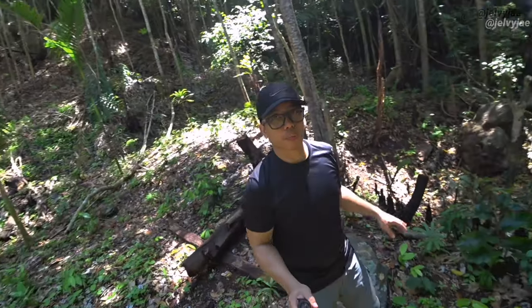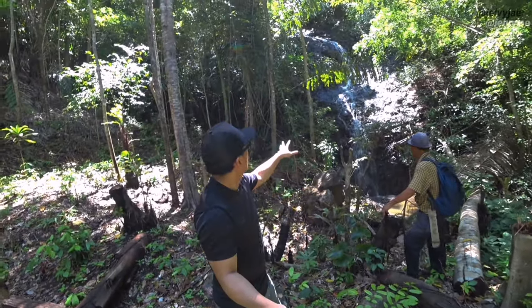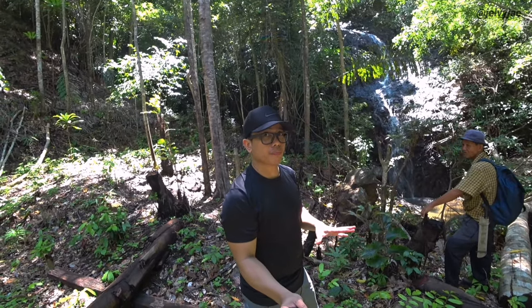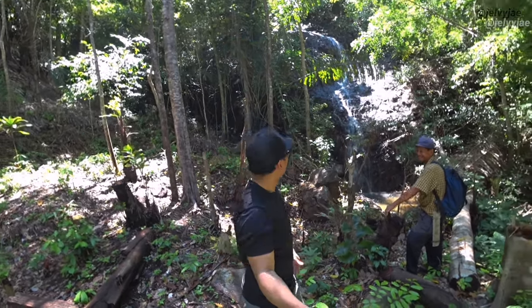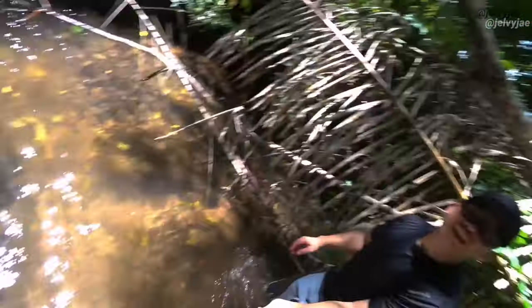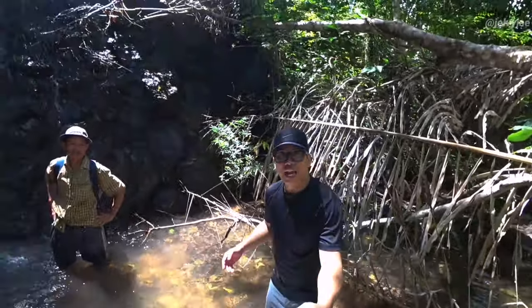This spot with this small waterfall, they call it Antu Itam, or in English they call it the black ghost. And the water here, you can actually drink it.